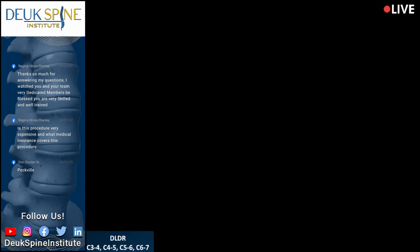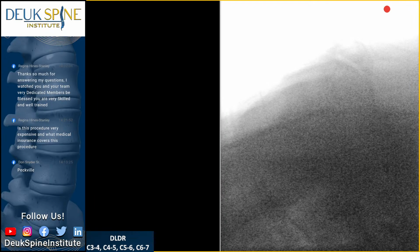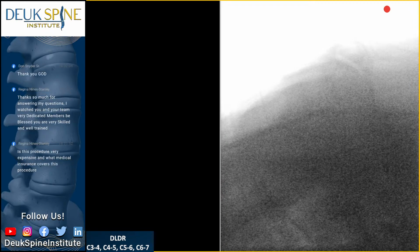So once I saw his neck in the operating room, so miracles do happen. Yep, he's going to be bruised up a bit, but I think it'll be worth it for him just to get it done.